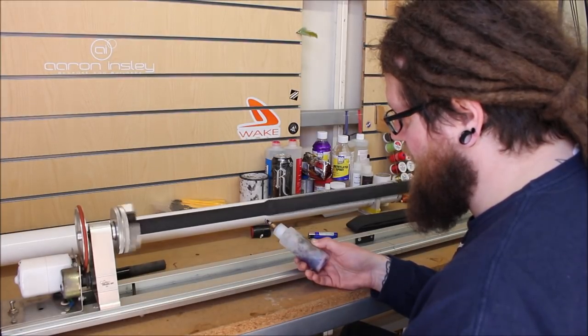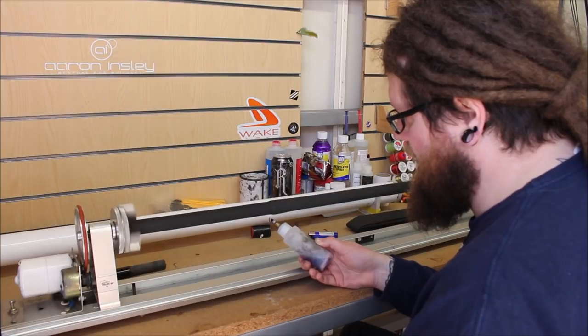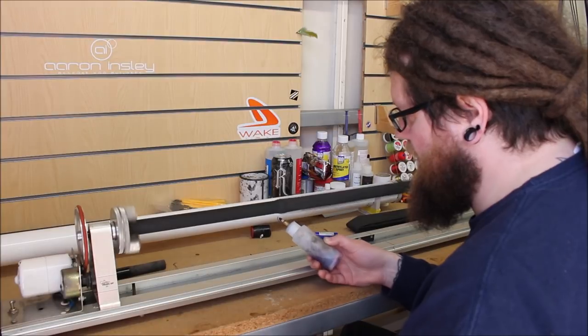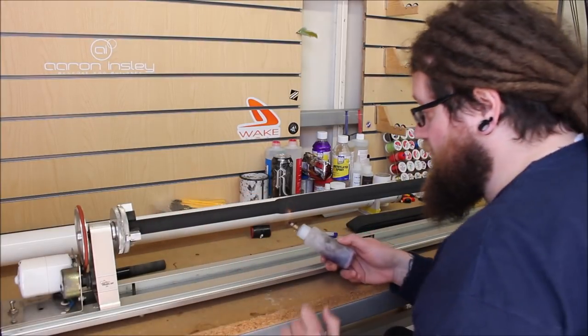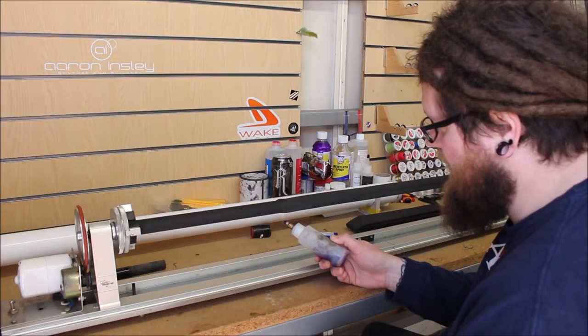Working from one end to the other. Again, we'll just check the temperature. That's just warm, it's nothing hot that I'm concerned about. Again, I'll carry on.